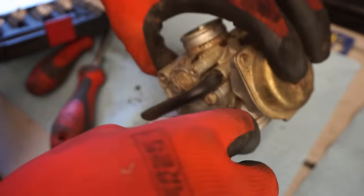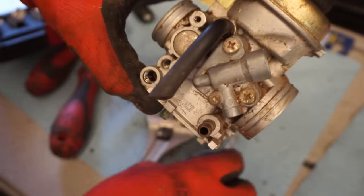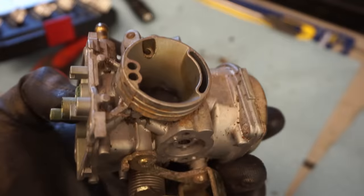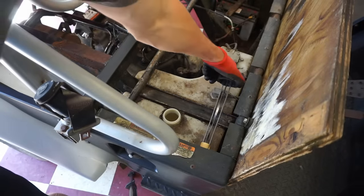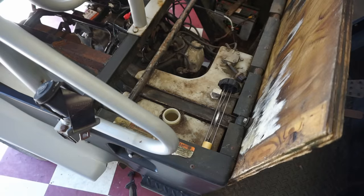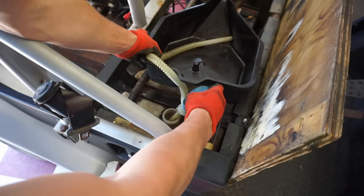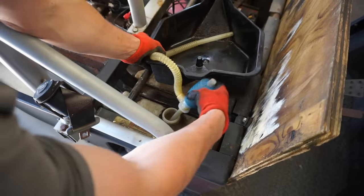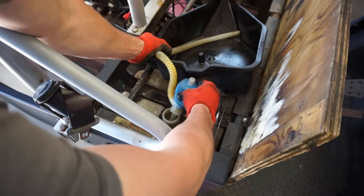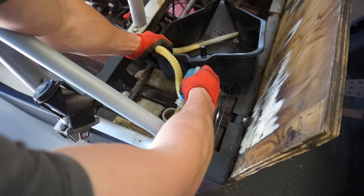That's pretty much it. She's a little crusty, but she cleaned up pretty good. Let's get that cleaned up with some brake cleaner and compressed air, and I'll throw this back on there, see if she flares up. All right, let's siphon out this old gas here. Hopefully the fuel pump actually works. Not much in there. Really yellow.